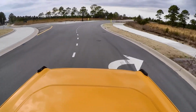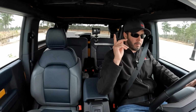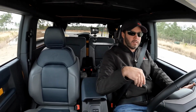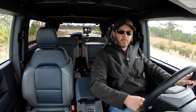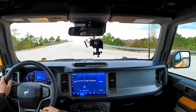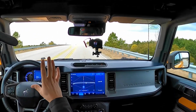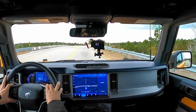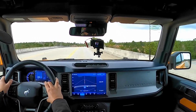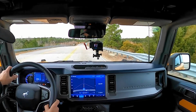I do get just a little bit of wind noise from the hard top, and my guess is it's probably the crossbars, not actually the hard top itself, probably those accessory crossbars. But that's basically it. Everything else is really nice and super smooth in here. Ford really knocked it out on the steering. The steering is very precise, very well weighted. I have to really commend them. They did a great job on that.